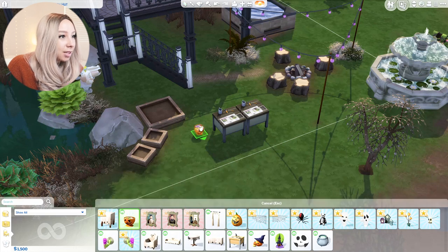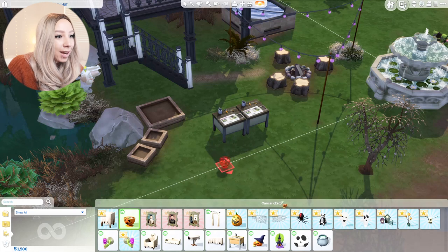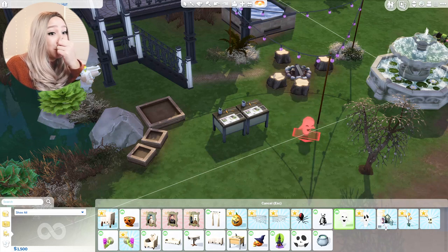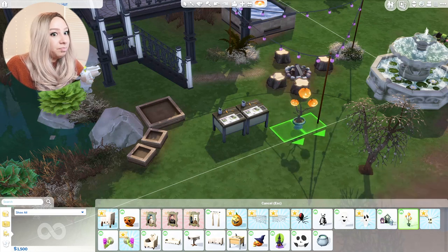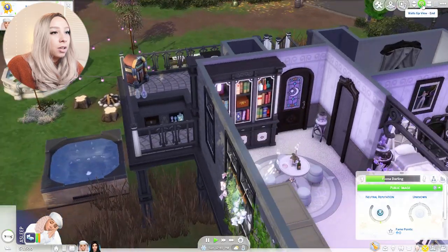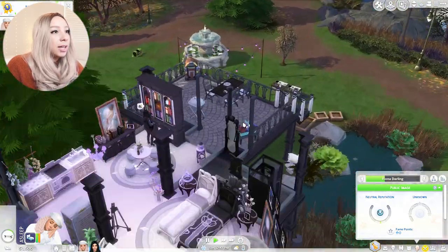Where is that? Yeah, this candy bowl. Is this the one with the hand? Okay, yeah, it is. So we'll definitely... oh, cute. Aww, those are adorable. And then these, I have them already, so they must have came with... that's kind of weird. So yeah, it's winter. I wonder, is there a way to make it fall? Can we just pretend that it's Halloween? Yeah, we can just pretend.